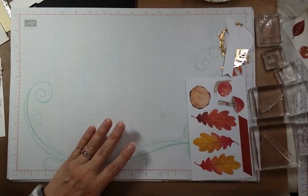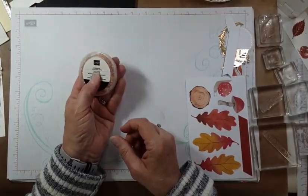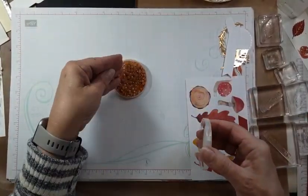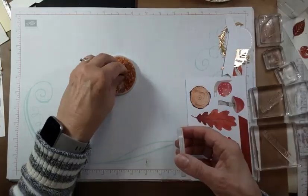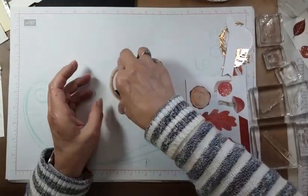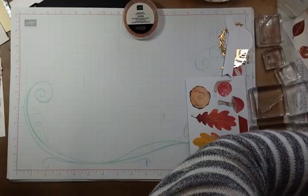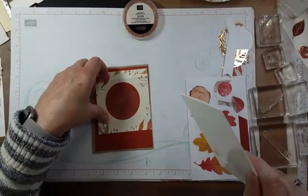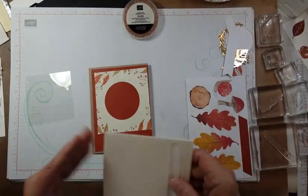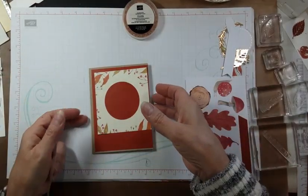All right. I did find in my drawer these champagne iridescent dots. So they are loose in a couple of different sizes. Okay. And I thought they might be a good tone. And this card base, once I cut it apart, screamed shaker card to me. I love shaker cards. I just think they are so much fun.